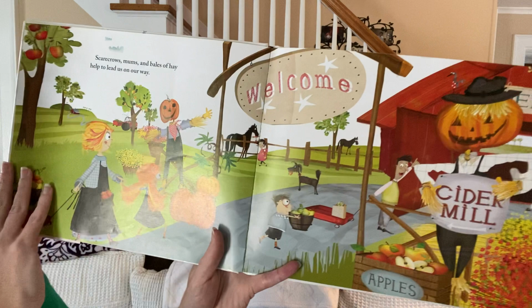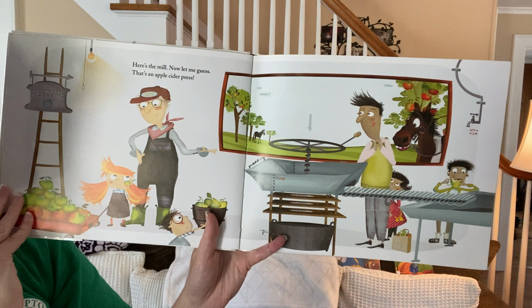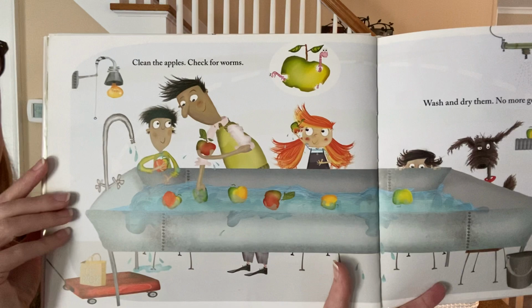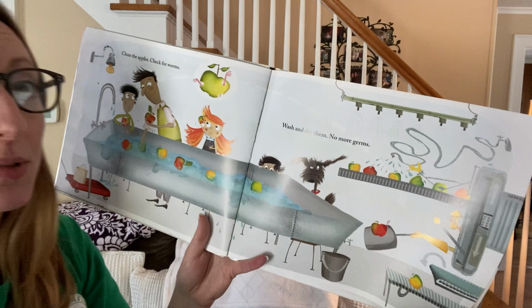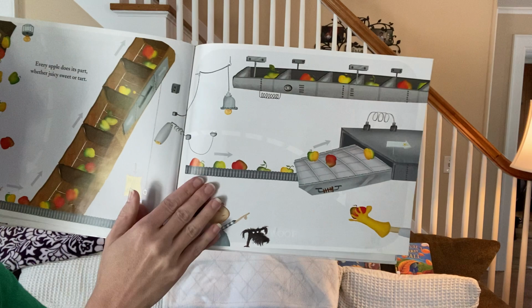Scarecrows, mums, and bales of hay help to lead us on our way. I see that scarecrow. Here's the mill. Now let me guess, that's an apple cider press. Clean the apples, check for worms. Wash and dry them, no more germs. Those apples do look good. Every apple does its part, whether juicy, sweet, or tart. Look at that. They go on machinery.